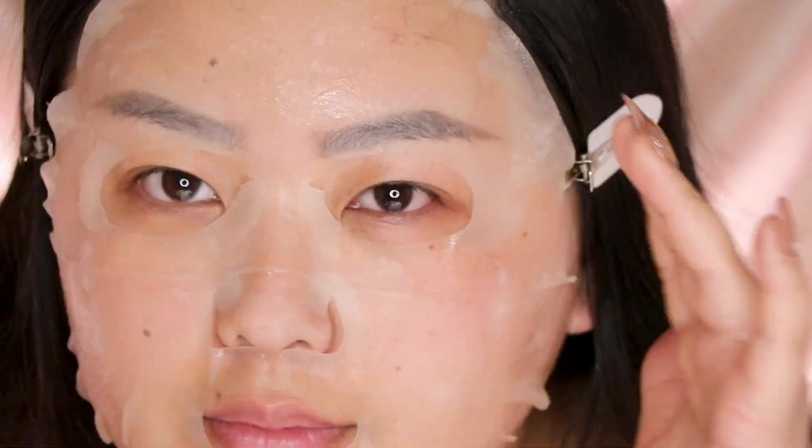After 10 to 15 minutes, I take off the mask and I massage and pat my face to gently promote absorption of all of the essence. I rate this 5 out of 5 stars. This is easily my new favorite face mask.